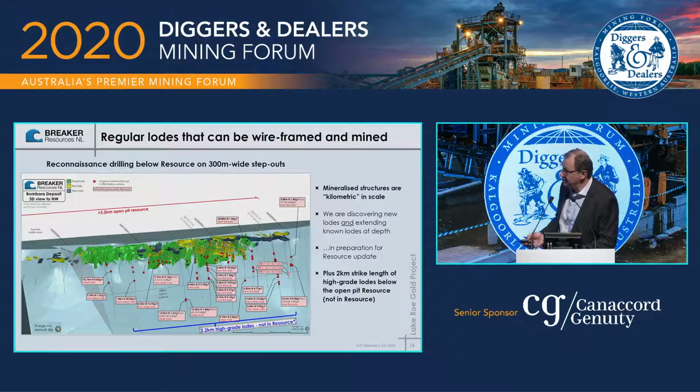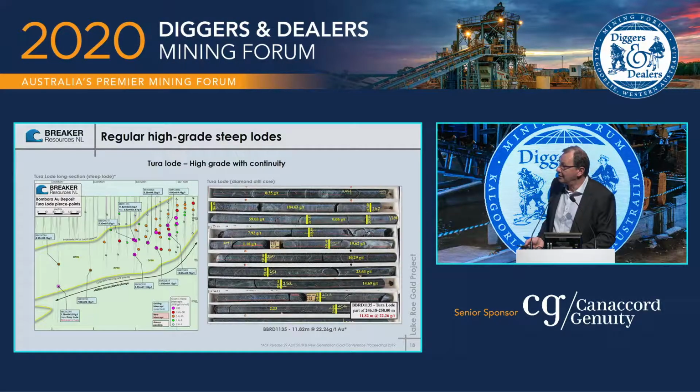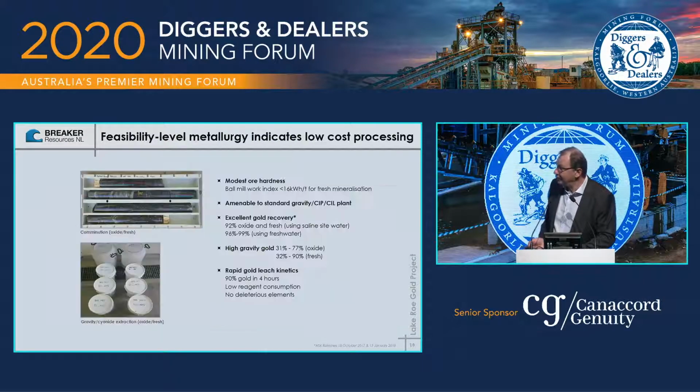Again, 2 kilometres of high-grade material under the open pit resource. We can join up the flats and get good continuity. We can join up the steeps and get good continuity. We've got good, strong feasibility level metallurgy. So we've undertaken the key elements of de-risking head on, and they're in our favour.